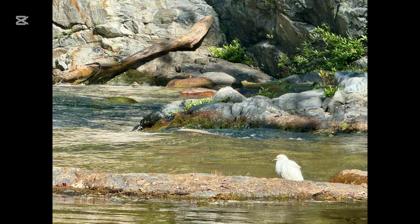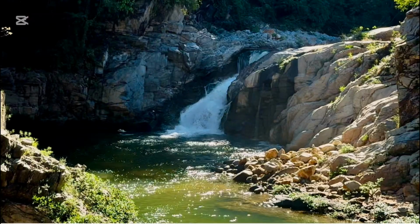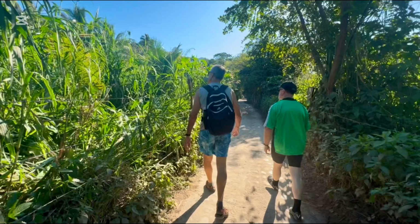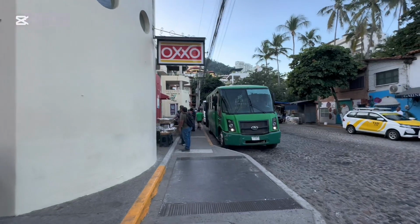I would rank it as a medium difficulty hike, only in that the last little section, a few hundred meters, you need to scramble over a few rocks to get down to the river. The rest of the hike is quite easy. If you elect to then go to the rapids after the falls, that'll add an extra 2 kilometers to your hike. In this video, I'll give you instructions on how you can do this yourself without the need of a tour operator.